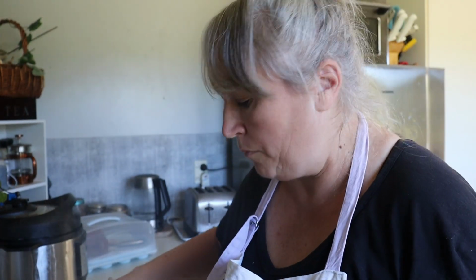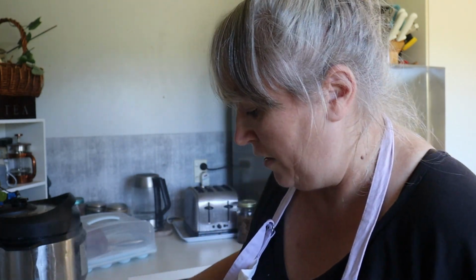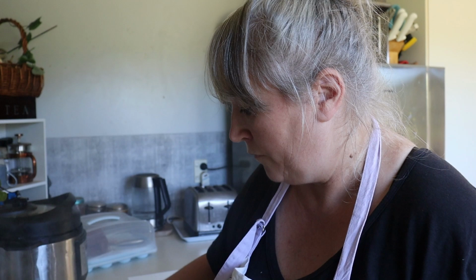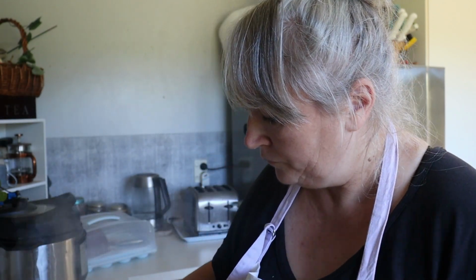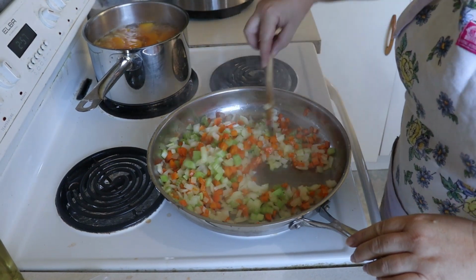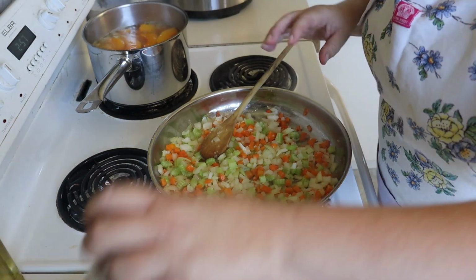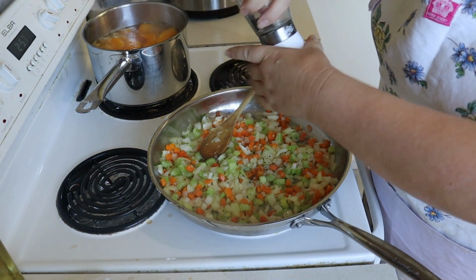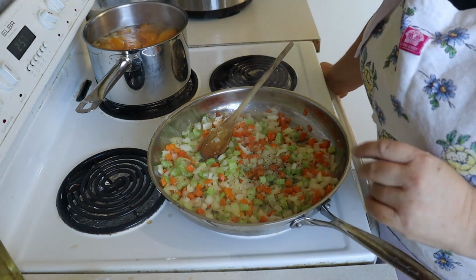While I was cutting that up, I thought I should have put celery in that sweet and sour sauce. I love celery in my sweet and sour. So add celery if you've got it. I don't know why I didn't think about it. Pepper. Okay, and we're just going to cook this down for a little while until they're softer.